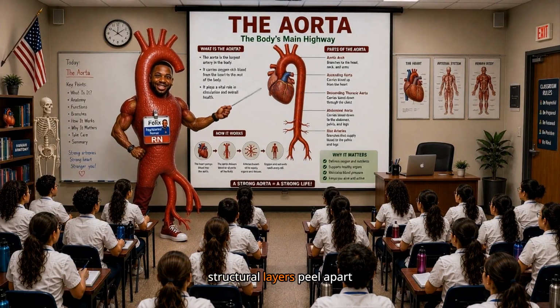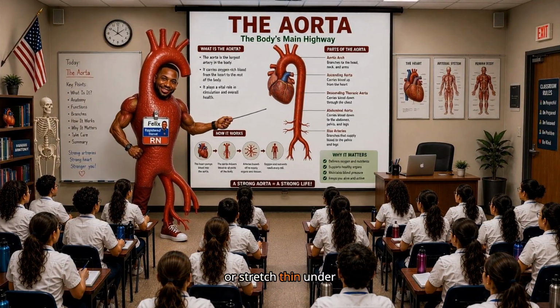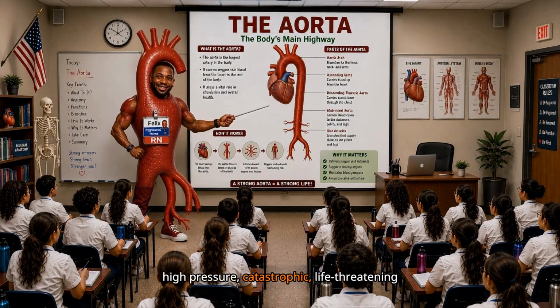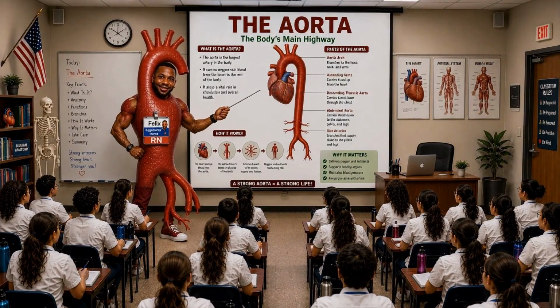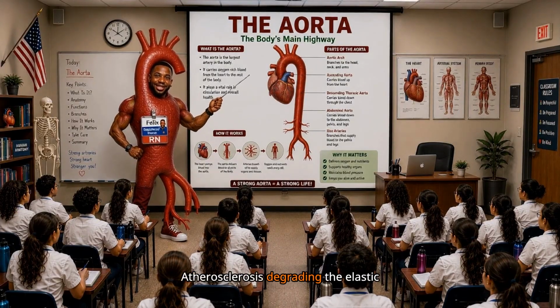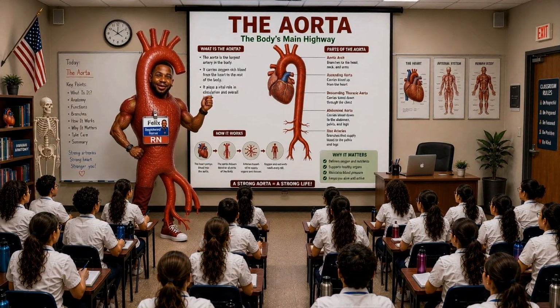Common aortic pathologies, the high-yield disasters. When my structural layers peel apart or stretch thin under high pressure, catastrophic, life-threatening emergencies surface instantly. 1. Aortic aneurysm, the weakened bulge. A localized permanent dilation or ballooning out of my wall, usually caused by chronic hypertension or atherosclerosis, degrading the elastic fibers in the tunica media.